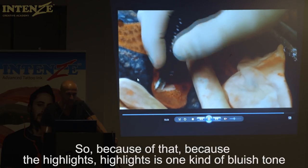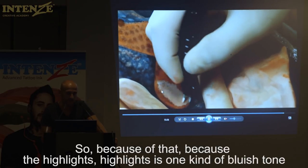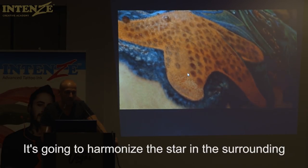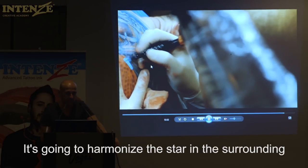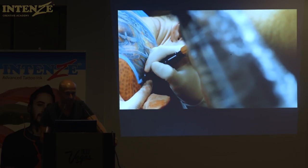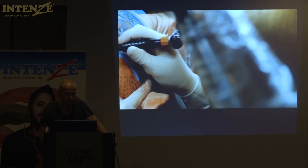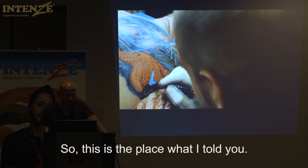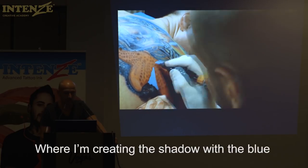Because the highlight has a bluish tone, it's going to harmonize the star with the surrounding bluish colors. So this is the place where I told you why I'm creating the shadow with the blue.